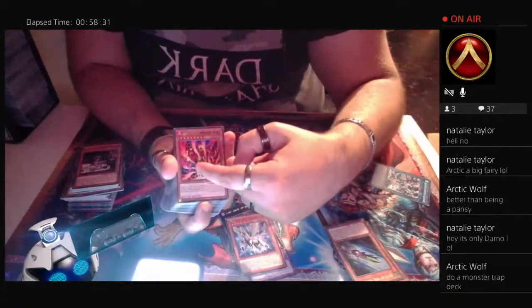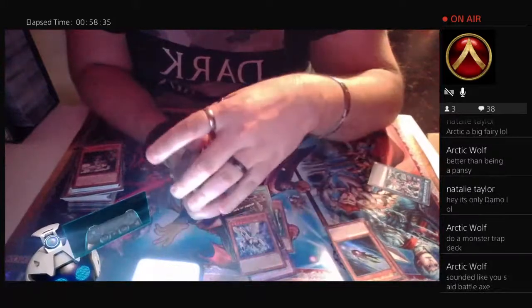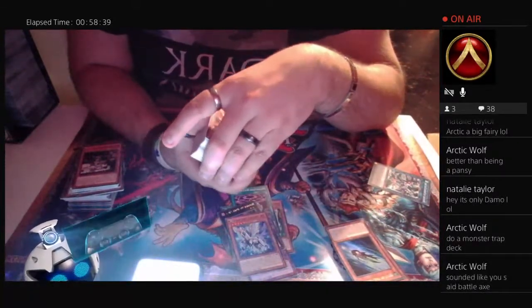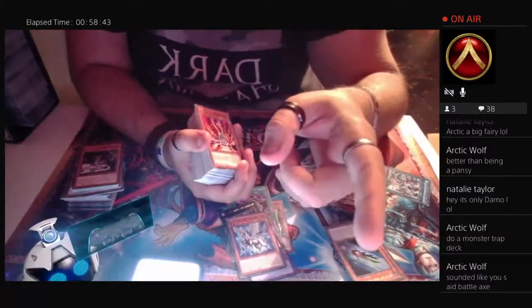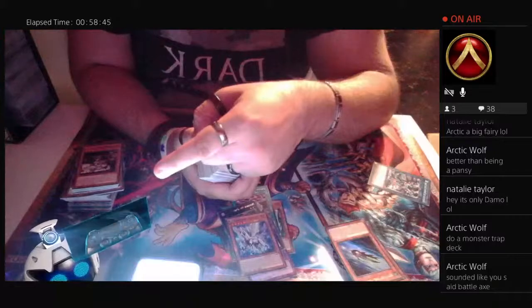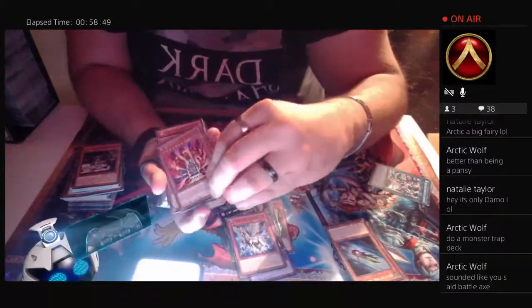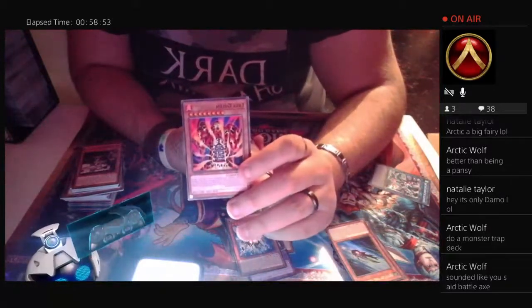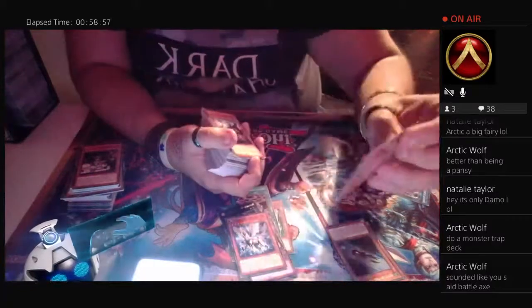Oh, Alex God. Really good way to tribute your opponent's monsters. Sounds like you said Battle Axe. Weirdly, you can actually get a spell card that's got Battle Axe on it. This is a really cool card if you want to limit your opponent's monsters, because you have to tribute your opponent's monsters to put it on the field. Decent.